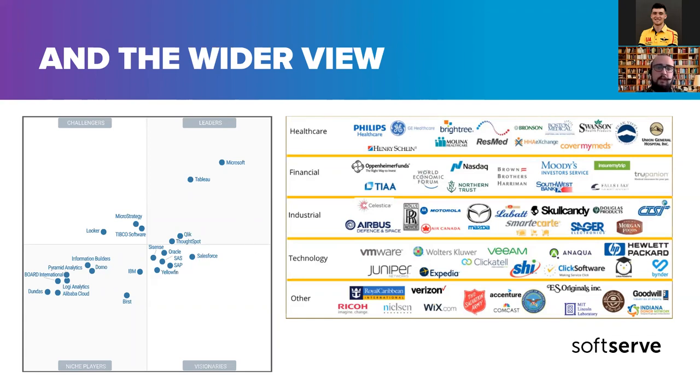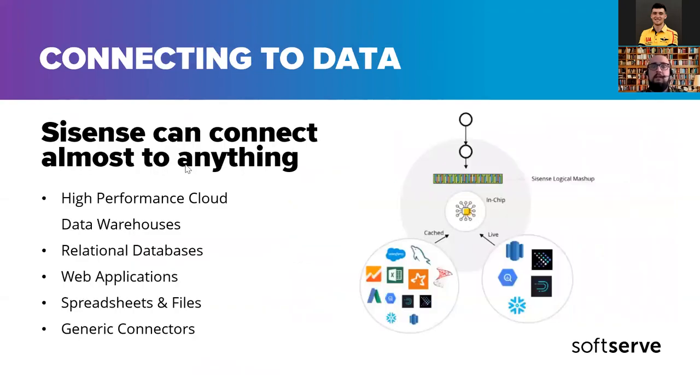Once we know a little bit more about the company, let's take a look at the product itself. So Sisense, like most of the top BI tools nowadays, can connect and treat almost every kind of data, from cloud warehouses to web applications and flat files.